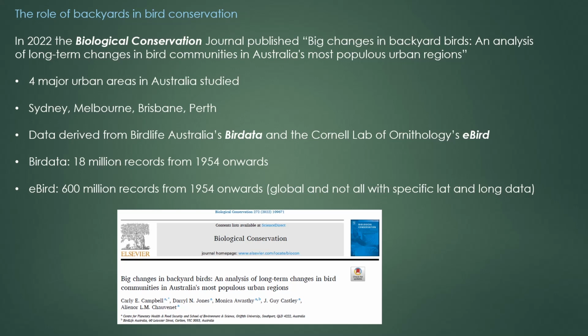But remember, that's a global database, and not all of the information in there has specific latitude and longitude data either. The way, which we'll look at shortly, but the way information is recorded in Birdata is far more useful actually for analysis.